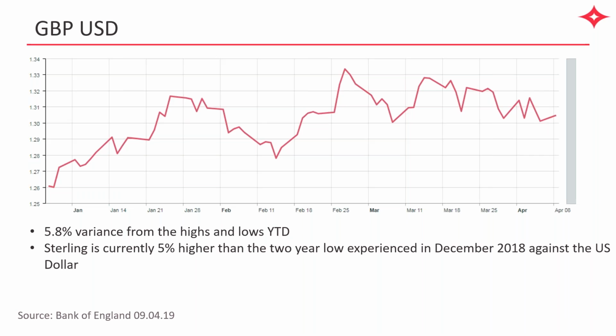in your favour. There's a significant low for this currency pair in December 2018, so a 2-year low experience, a depressed period for dollar buyers. However, sterling has recovered somewhat and is currently around 5% higher than that 2-year low. So dollar buyers, comparatively speaking, in the short term, in a good position.